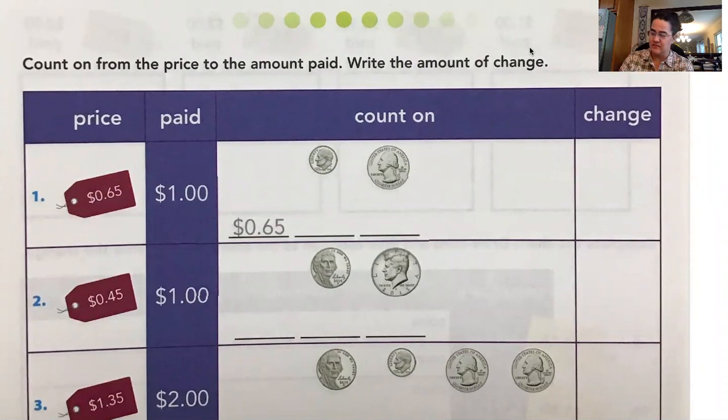So let's look. The price is 65 cents. We paid with $1. We have to count on. Are you ready? So we're going to go 65 plus a dime. How much is a dime worth, friends? I'm going to make it a little easier, and I'm going to actually write on the coins 10 cents, right? So what's 65 cents plus 10 cents? Giovanni. 75 cents is right. Good.